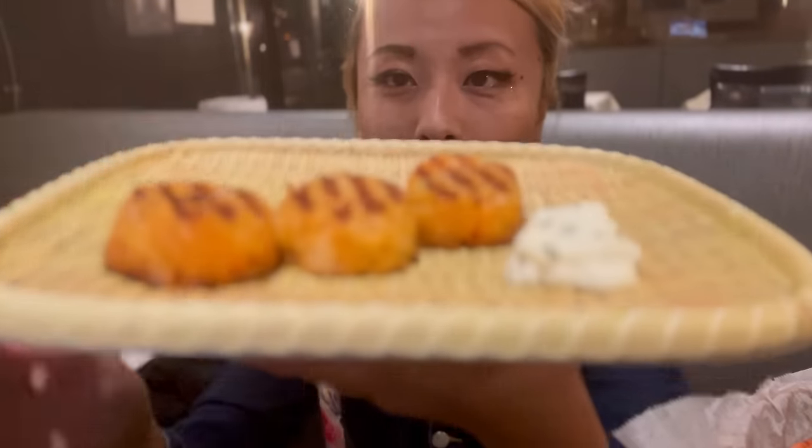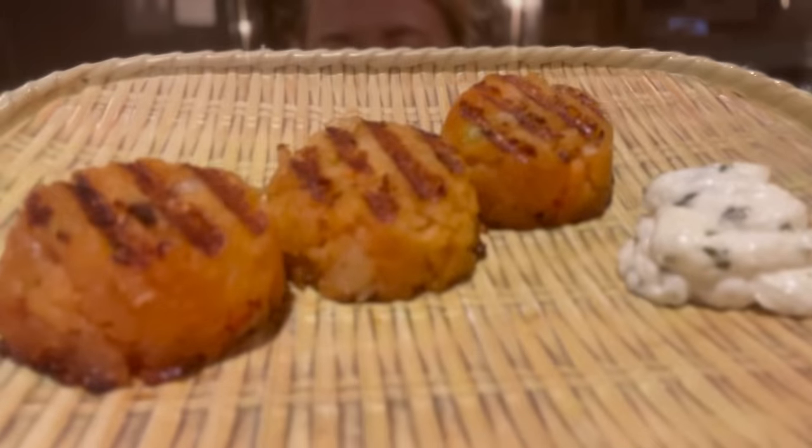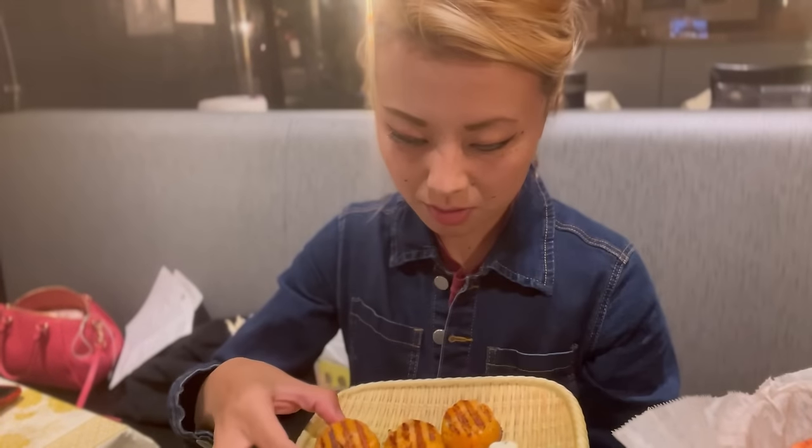Okay, I totally forgot about this one. These are their lobster cakes. So not crab cakes, but lobster cakes. Take a look at that. Awesome. Let's try these out. Got a little bit of tartar sauce there. I love tartar sauce.